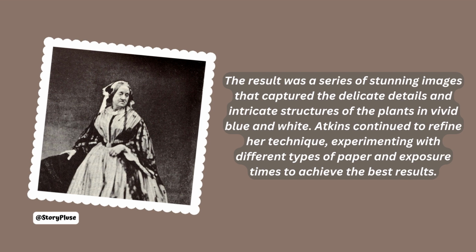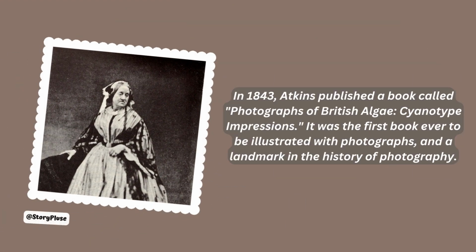Atkins continued to refine her technique, experimenting with different types of paper and exposure times to achieve the best results. In 1843, Atkins published a book called Photographs of British Algae, Cyanotype Impressions. It was the first book ever to be illustrated with photographs, and a landmark in the history of photography.